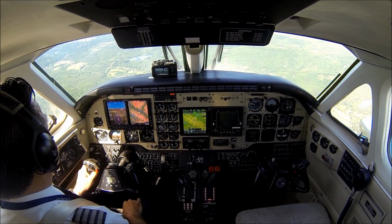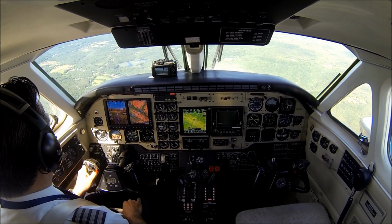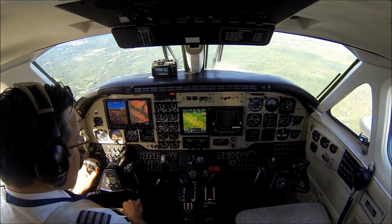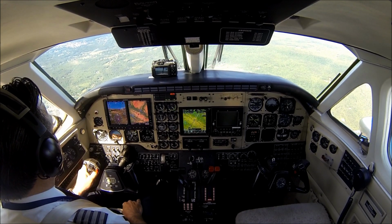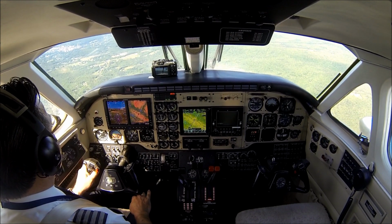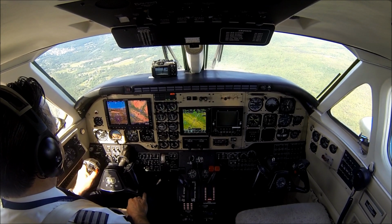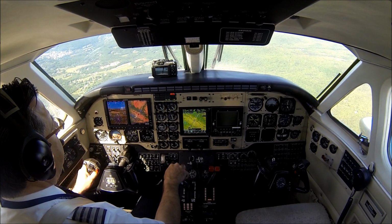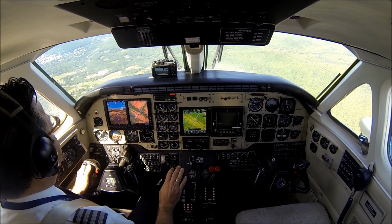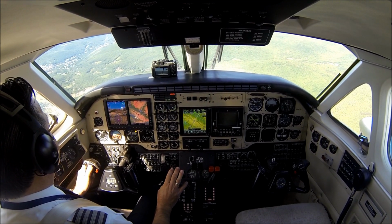Start reducing further the speed to get into flap speed range. Once we clear that hill, we will initiate a steep descent to pattern altitude. We are still 3,500 feet above the airport.